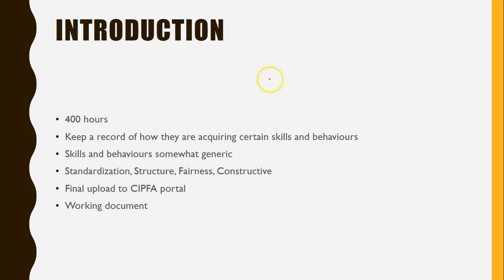Students are still required to keep a record of what they're doing over 400 hours, so they must still keep this record, and we can talk about that later on. But our focus very much is trying to create something that allows us to keep a record of how they would acquire certain skills and behaviors.